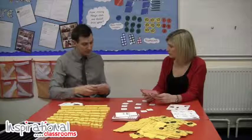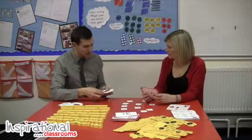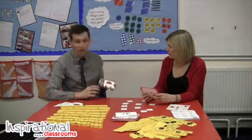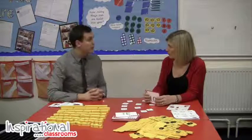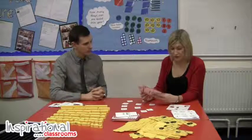Got the same here with the match cards and snap cards. Children love using them, matching up the fraction with the written form of the fraction. Again, it's just keeping the children engaged, thinking of different ways to teach the fractions. Yeah, to reinforce the skills.